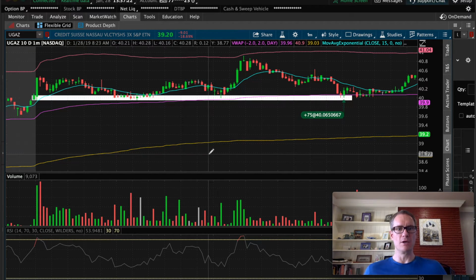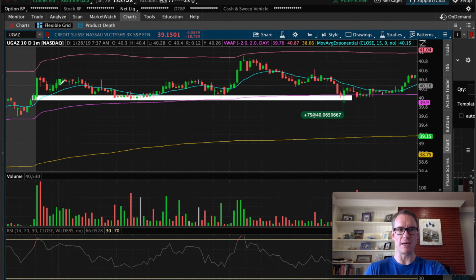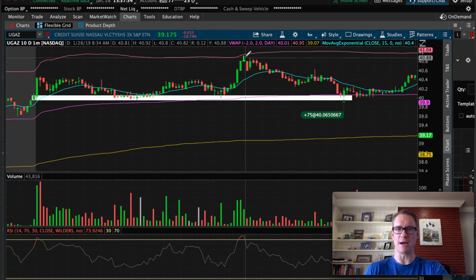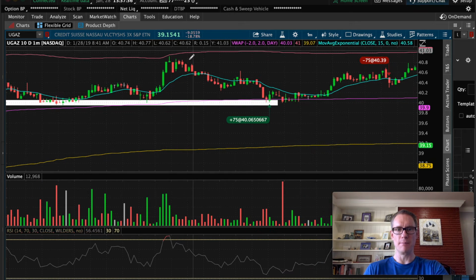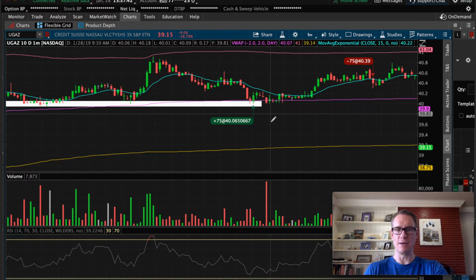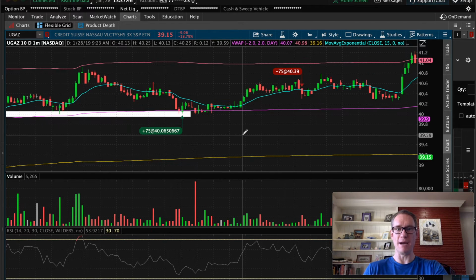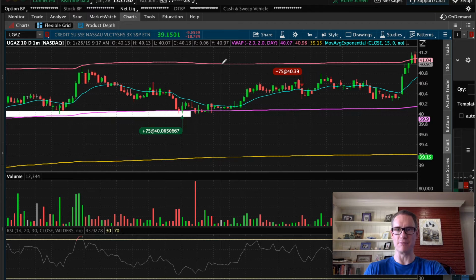Sort of like that. So I was looking at this. I had seen that this went and was involved here, came back, had touches through here, pulled away, came back, touched again, went to the top of the VWAP, pulled back down, we got another touch, and this is where I went in. I entered on this candle right here at 40.06, and then my idea was to take it back to the top of the VWAP.